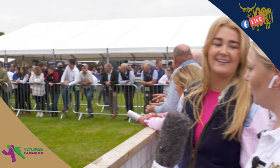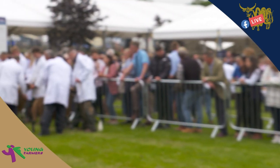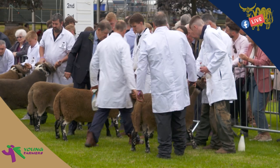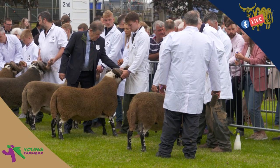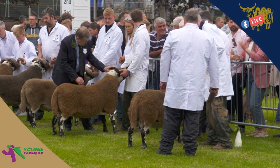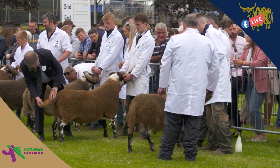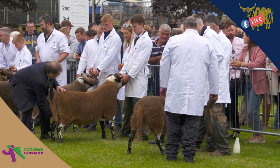So it obviously all depends on all of those things. Who's going to be the winner? I think that second one in from the end, that's a big, big tup. Yeah, that is. And the thing is as well with these, a lot of it is just on what the judge likes about their face and stuff like that. There's a massive influence to do with that.